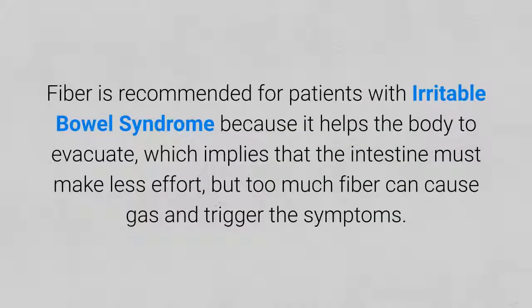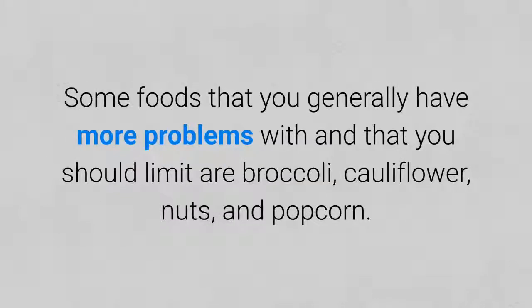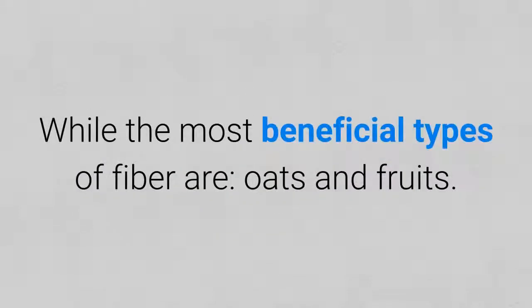1. Fiber, but not too much. Fiber is recommended for patients with irritable bowel syndrome because it helps the body to evacuate, which implies that the intestine must make less effort, but too much fiber can cause gas and trigger the symptoms. Some foods that you generally have more problems with and that you should limit are broccoli, cauliflower, nuts, and popcorn. While the most beneficial types of fiber are oats and fruits.